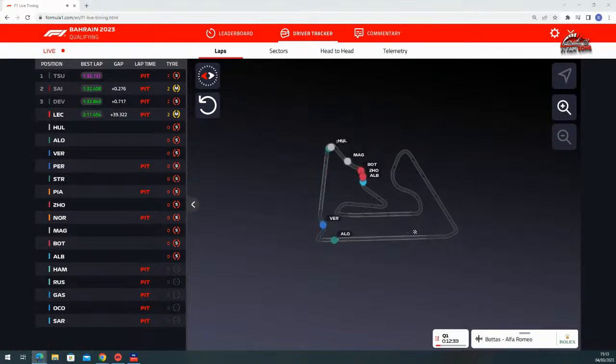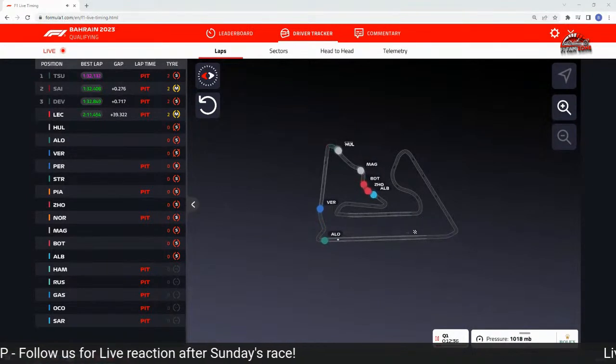Tires are cooling down, so can you also just advise Joe to keep up the pace? Copy.